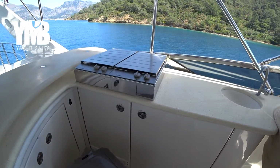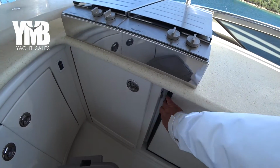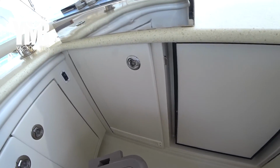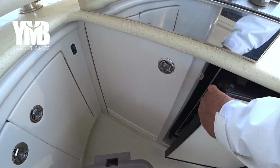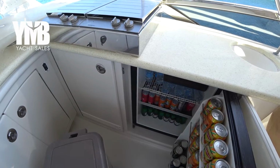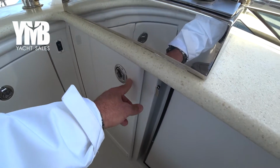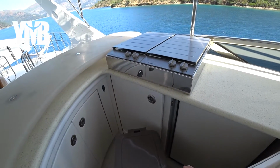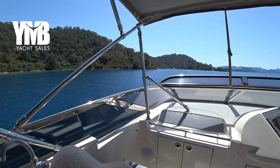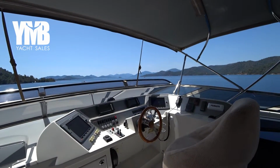We have here a barbecue from Gaggenau with 2 stations, electrical barbecue, and down here we have a fridge. And on the other side, an ice maker. Here on the top we have a sink, and we are turning the camera and moving forward. There is a great wind protection all around from perspex and stainless steel frame.